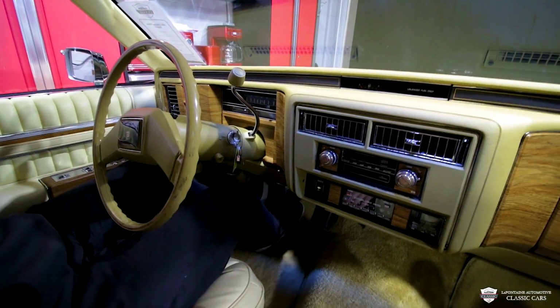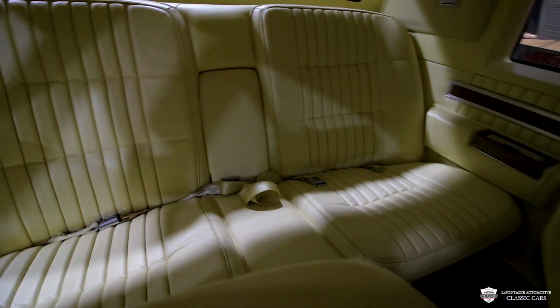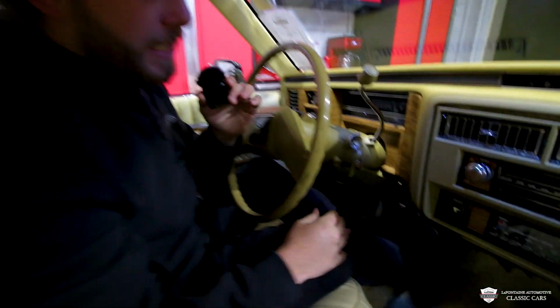So we're sitting inside of this Cadillac. These seats are so plush, so comfortable. Sinking right into these things. The rear's like they've never even been sat in. This headliner is so tight, so stout. Look at this, have you ever seen a seat belt this kind of butternut cream color? Too cool. Dig it.